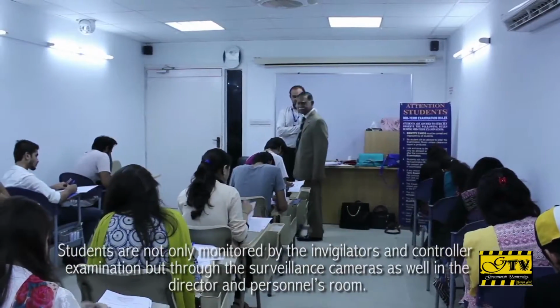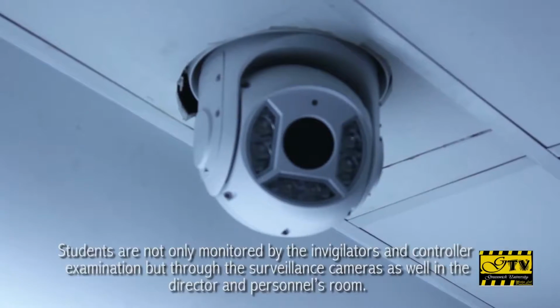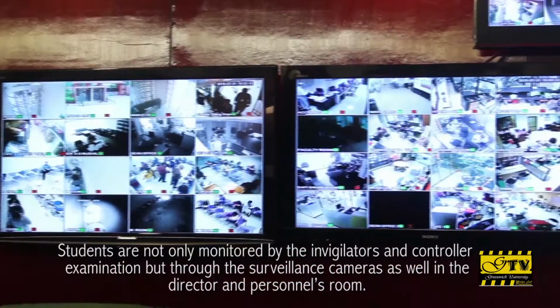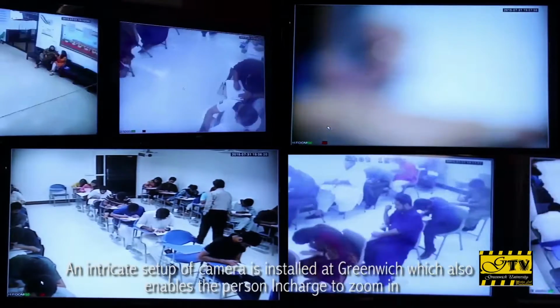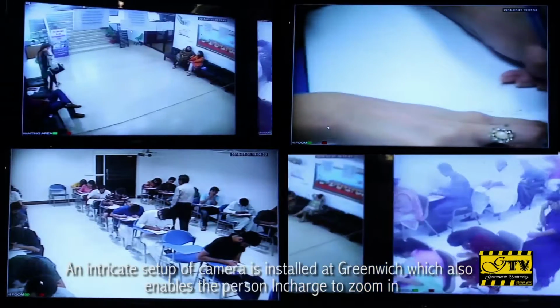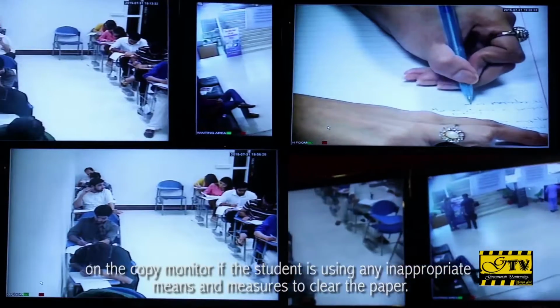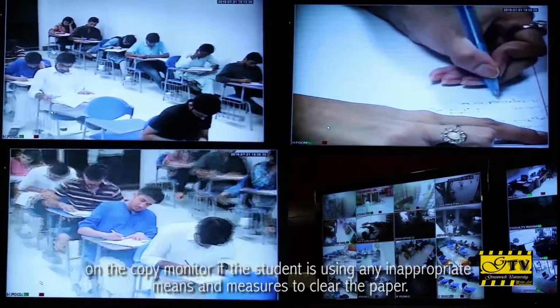Students are not only monitored by the invigilators and the controller of examination, but also through the surveillance cameras, as well as in the director's and personnel's room. An intricate setup of cameras is installed at Greenwich University, which also enables the person in charge to zoom in on the copy if the student is using any inappropriate means and measures to clear the paper.